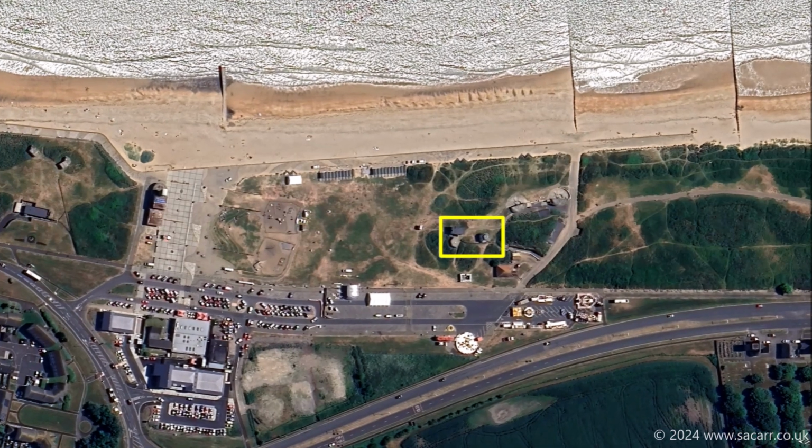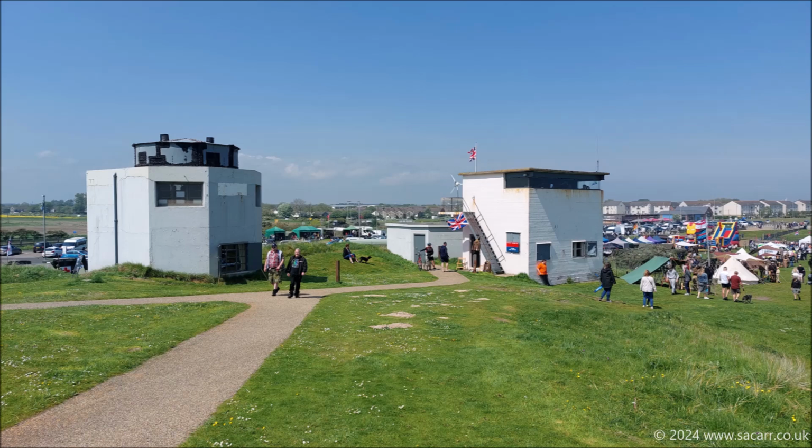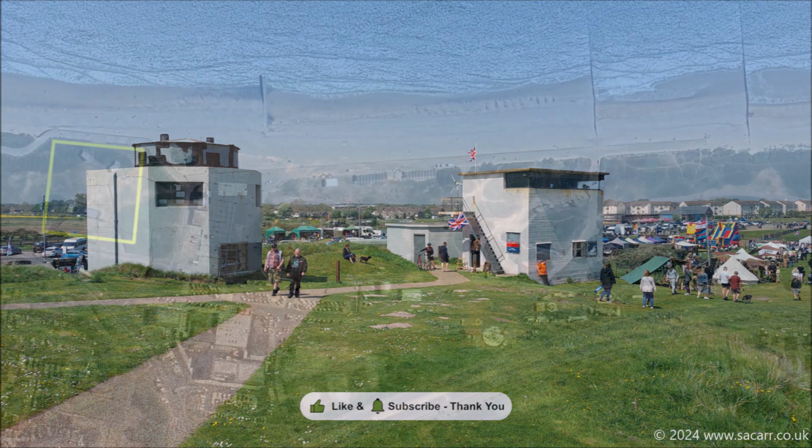Slightly further north from the guns, are 2 ranging and observation towers. The octagonal design dates from the First War. By World War II, the original tower was considered obsolete, and a new observation building was built nearby.